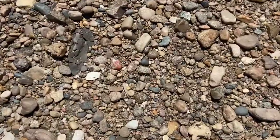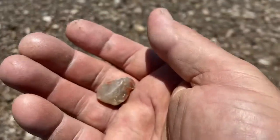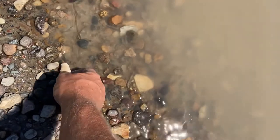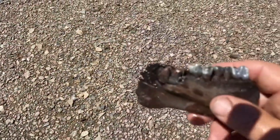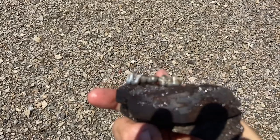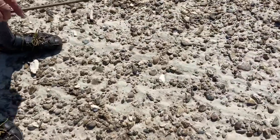There's a strawberry agate. That'll polish up nice. There's a piece of tool. Decent one. Not bad, a little piece of gunker. Piece of animal jaw bone. Looks pretty old. Junior bison, or I don't know what it is. Cool though. Kurt's got him something here.